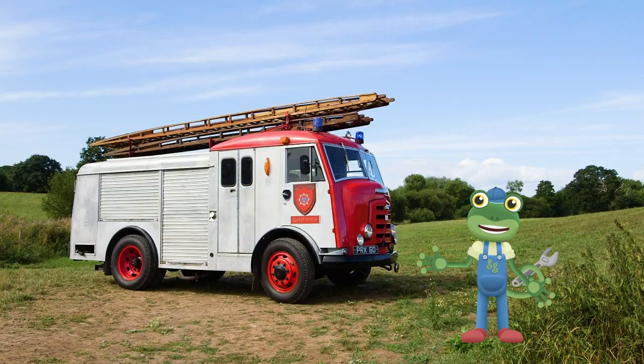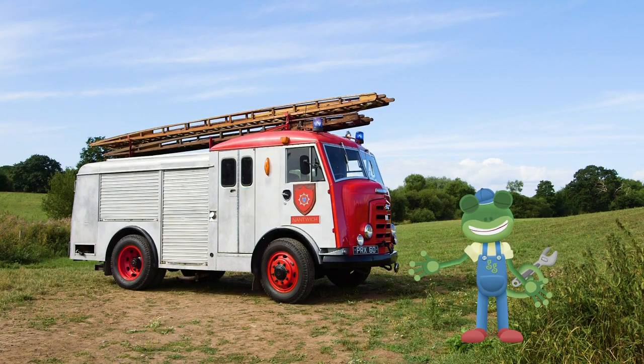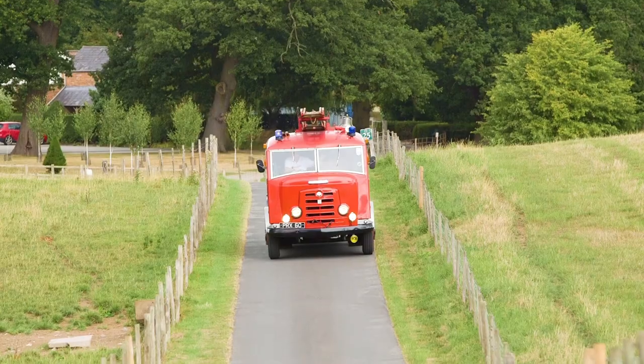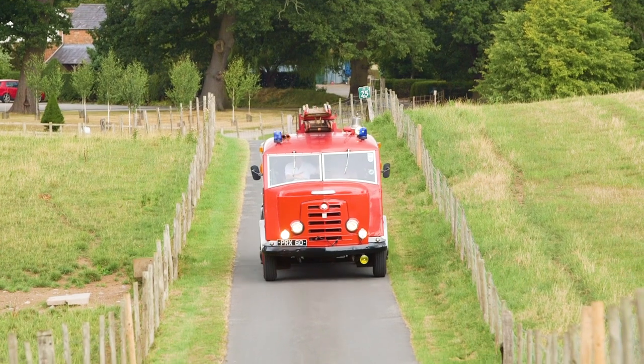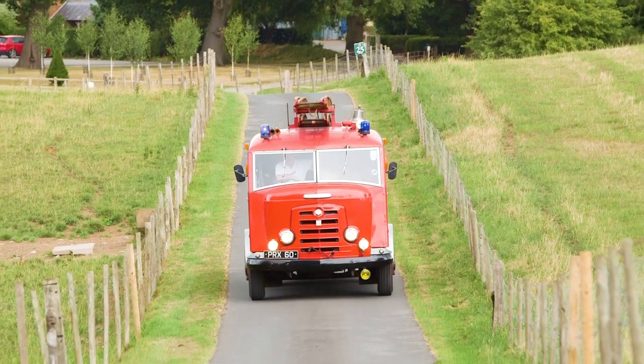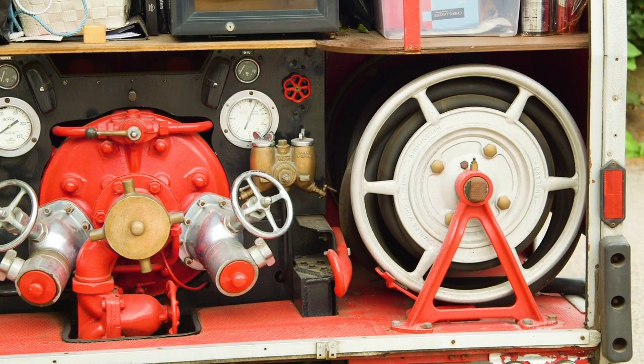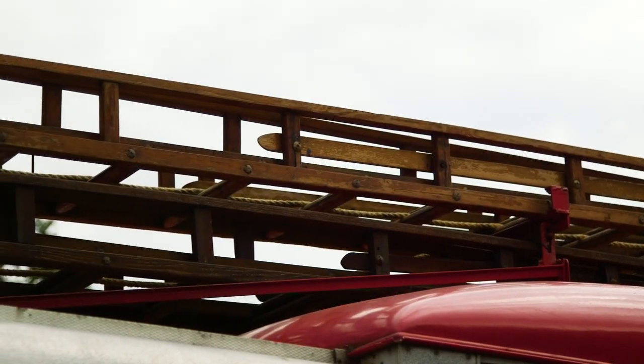Whoa! Look at this amazing red fire truck! This beautiful vehicle has everything that a fire truck should have. Lights, a siren, seats for the crew, a hose for putting out fires, and a ladder.